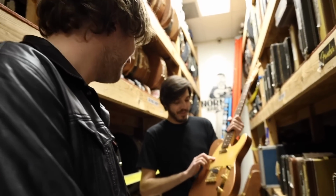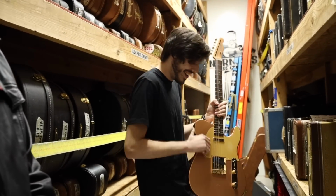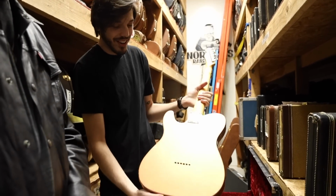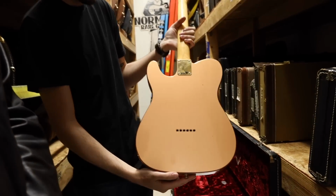Okay, cool. Anyway, spec check. That's it. Comes with a... Wait, can we see the back real quick? Oh, we didn't really see the back. Sorry, I got all caught up in the pickguard there. Pretty. And it is relic.